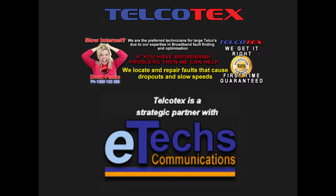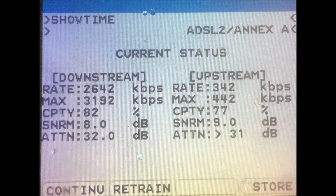We've been sent a fault ticket from a carrier to investigate slow ADSL speeds for a customer in Toorak. The customer's only getting about 2.6 megabits at the socket, so we've been sent out to investigate what the issue is. The first thing we found was that the socket was badly terminated.